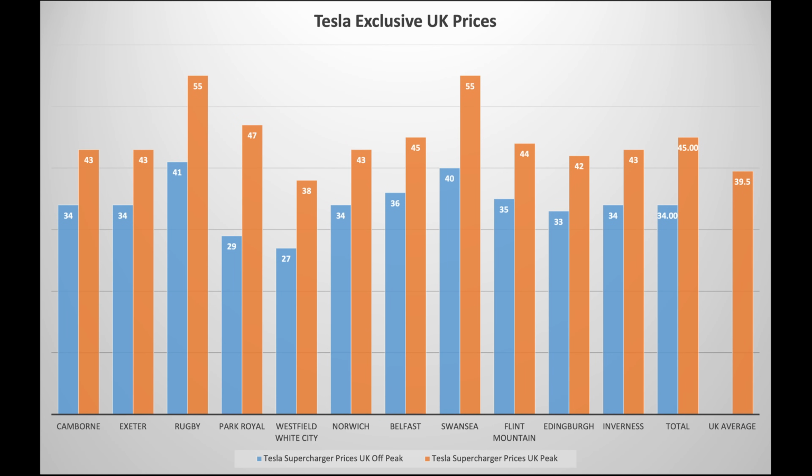It's also the most reliable in the UK by far, with 99.96% working all the time. And it's as cheap as it gets, with the average price set at just 40 pence per kilowatt hour. If you go off peak, you can get prices down to just 22 pence.